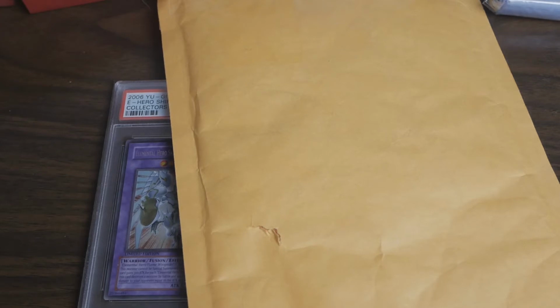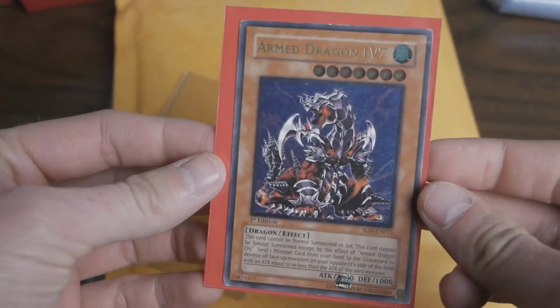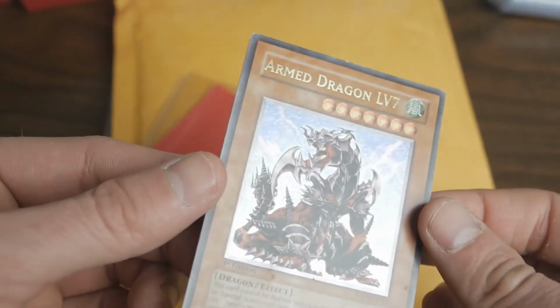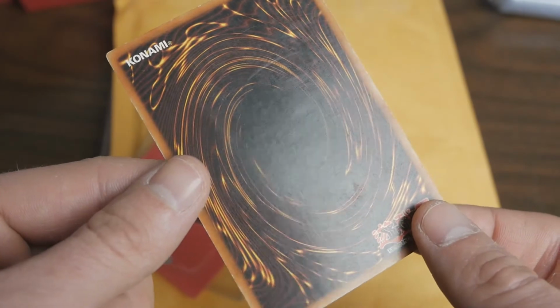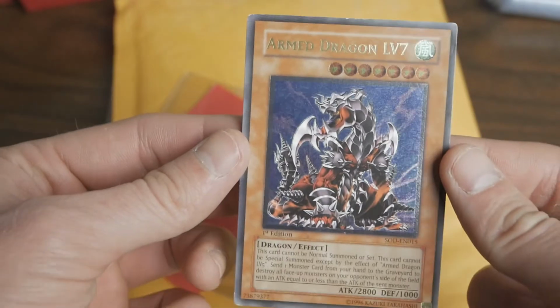This is pretty cool. So I think maybe I mentioned in one of my videos that I was working on an Ultimate Rare collection, basically trying to get all the Ultimate Rares from all the first 5 GX sets. So that's including the rares and regular holos. One of the big cards from Soul of the Duelist that I needed was Armed Dragon level 7, and as you can tell, it's not mint. It's definitely light play to played, but that's okay. I paid $30 for this.